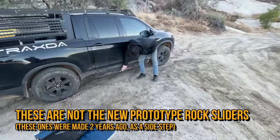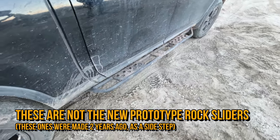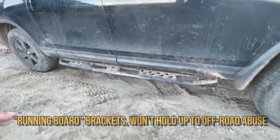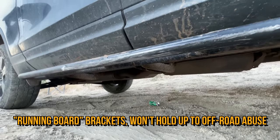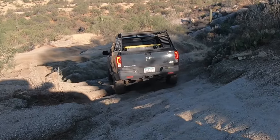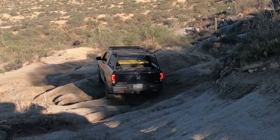Oh, this is actually the reason for my visit, to get some real rock sliders. Well, you know what, Greg? It's good we're seeing this. So you see this bracket? It bent backwards 45 degrees. This part is gnarly.